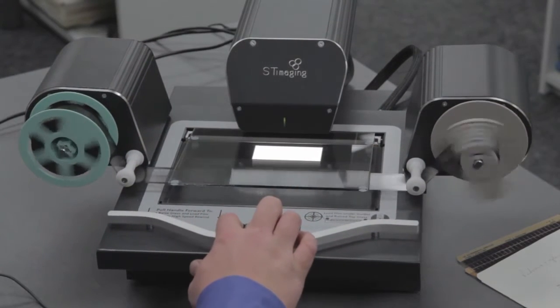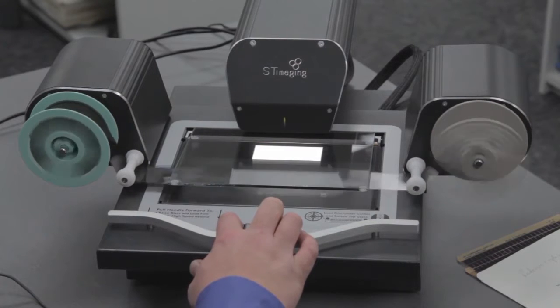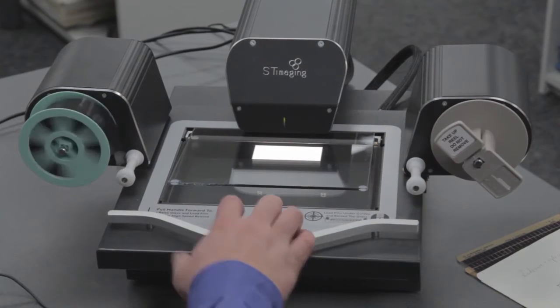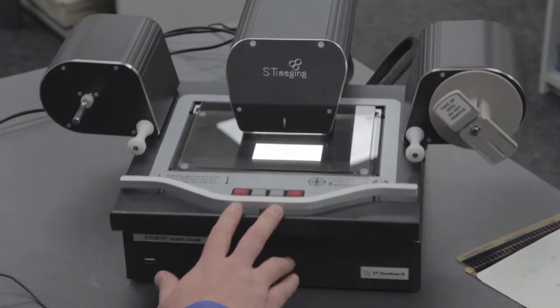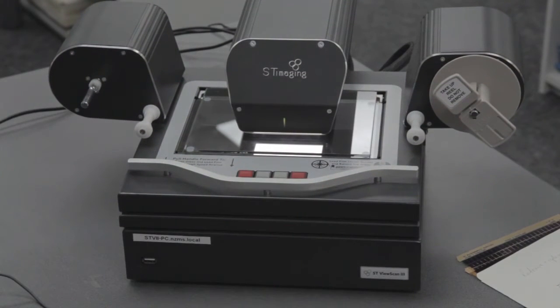Microfilm readers such as the ST-View scan shown here offer easy access to your existing microfilm or microfiche collections, enabling users to browse, digitize or print directly from the film.